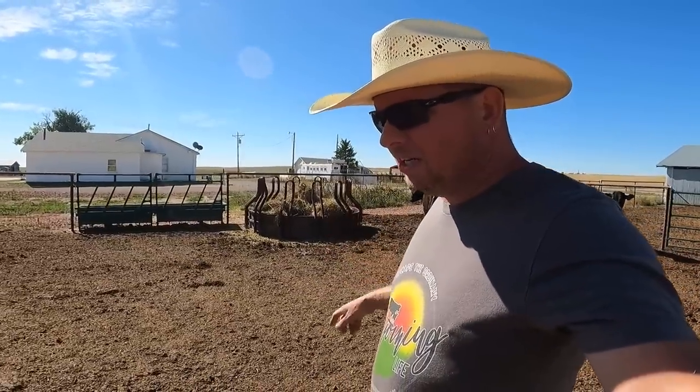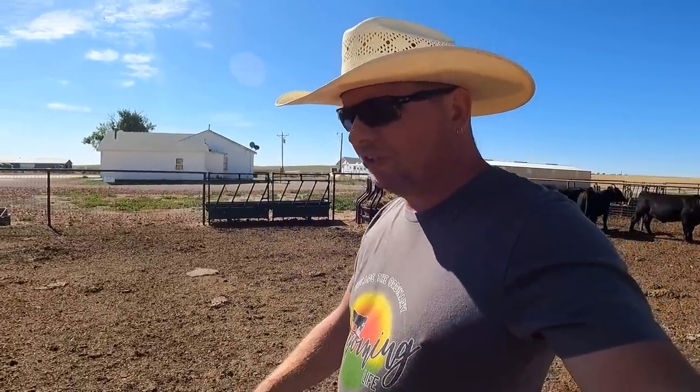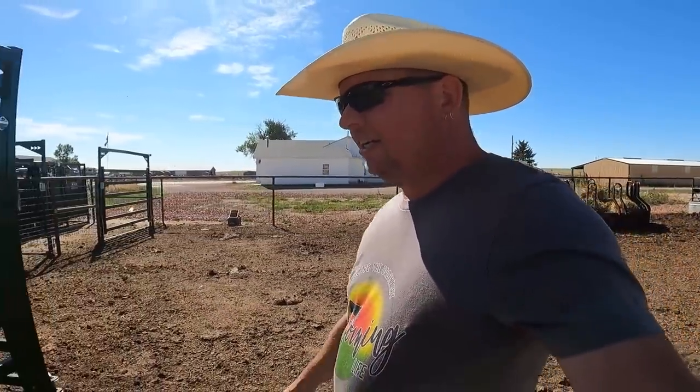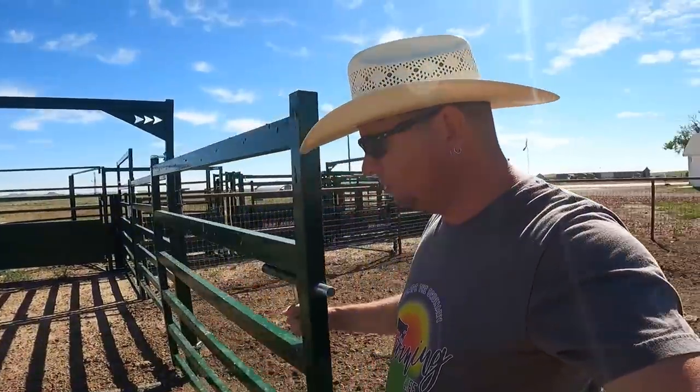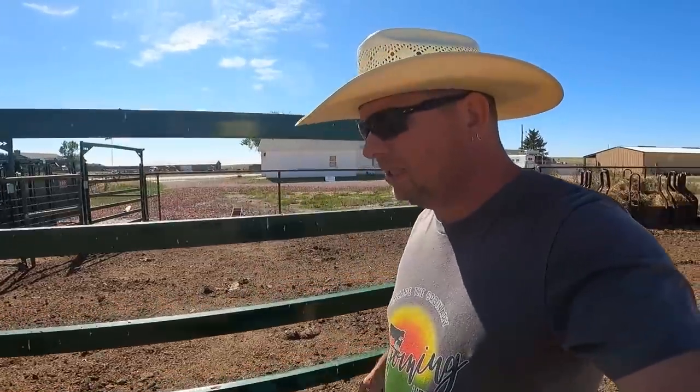So the A team here, they've got about a month or so left on the ranch until they're out of here. I think they go sometime in November. We're hoping that they weigh about 1,200 pounds when it is time for them to go.